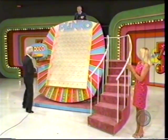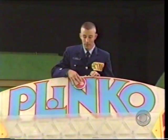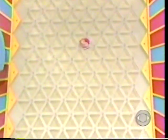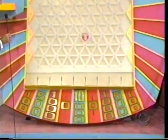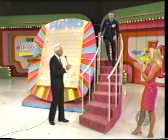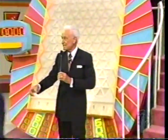$10,000. Now do that exactly the same way. Put another one in that same slot. And it's looking about the same. Looking good. Oh, but you won $10,000, Ryan. Not a bad day's work. $10,000, and I'm very pleased at the way that turned out. And we'll be very pleased to meet our next contestant after this message.